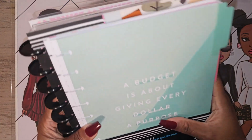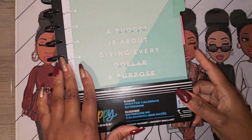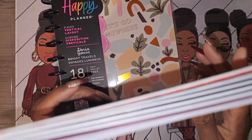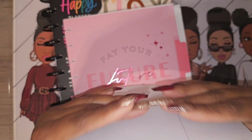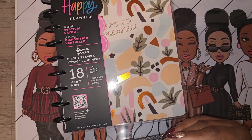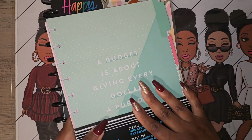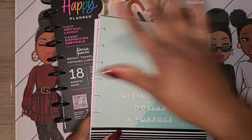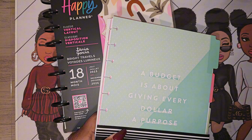Sometimes I do carry my larger planner with me. I am also incorporating a larger note section and probably a saddle book notebook as well, just to keep in my pocketbook when I don't carry my full planner with me. But this is a look at getting my 2024 started.